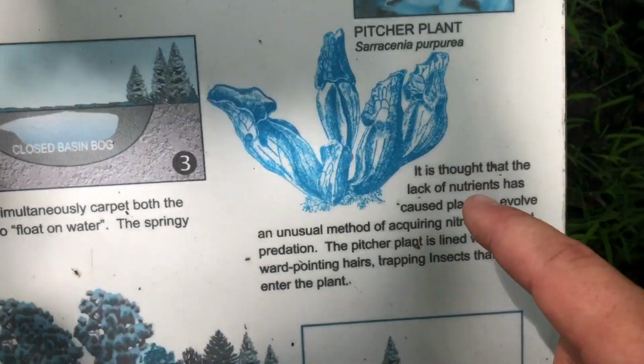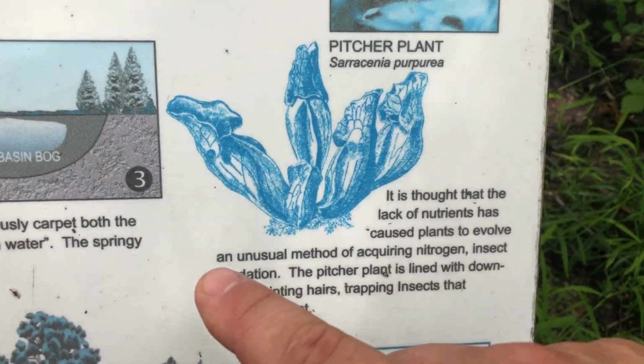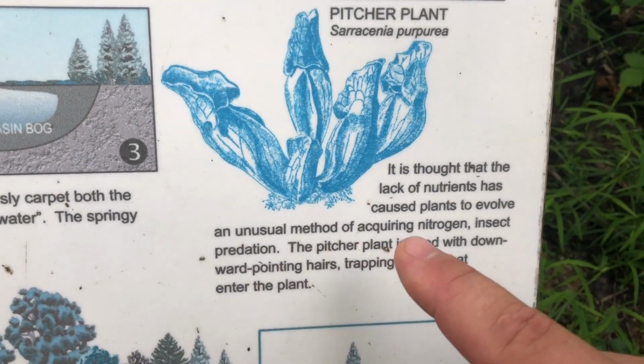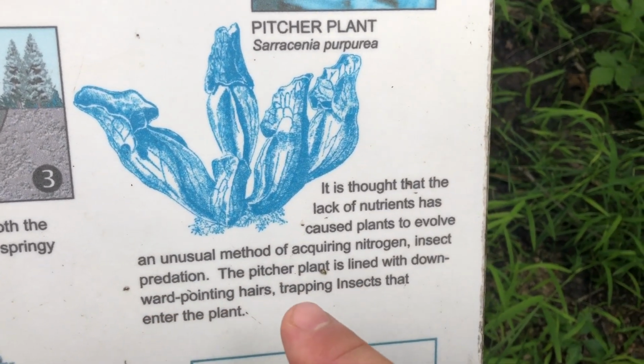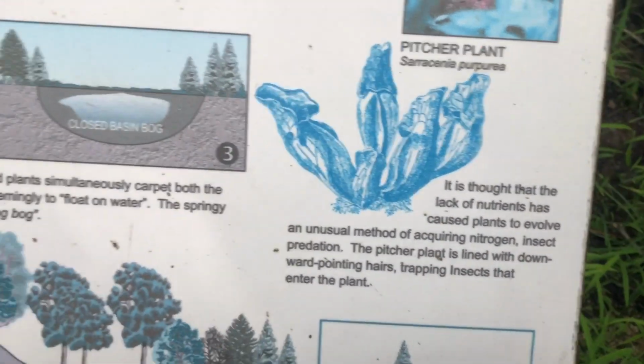All right, pitcher plants. It is thought that the lack of nutrients has caused these plants to evolve an unusual method of acquiring nitrogen, or insect predation. The pitcher plant is lined with downward pointing hairs, trapping insects that enter the plant.